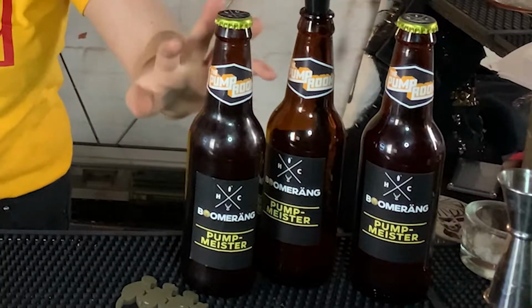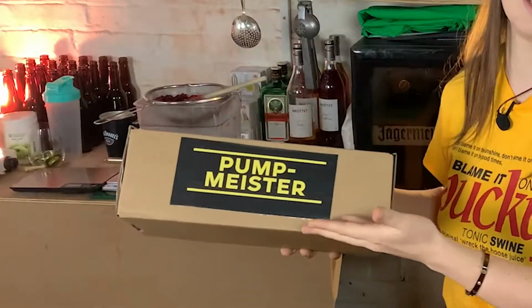This is our lovely product, and this is the lovely box that will come in with all kinds of goodies. The Pump-Meister, so aptly named. You'll be seeing our bottling line and how we prep things. You'll learn some things about carbonation and also how we put everything together.